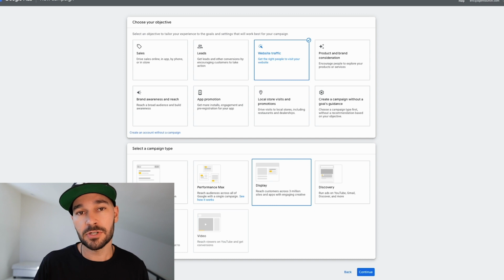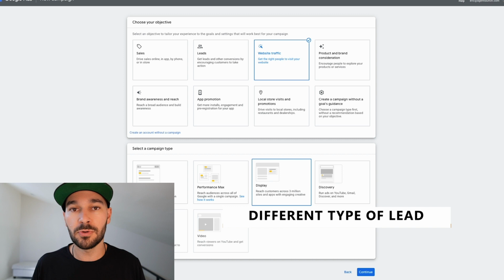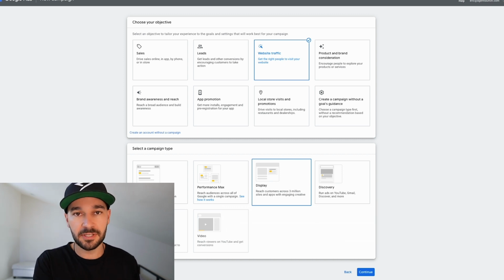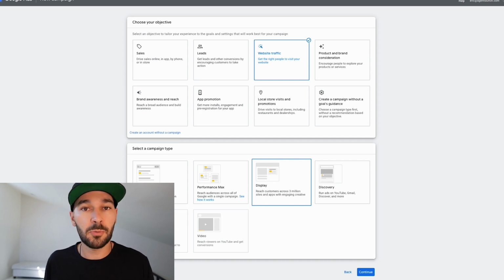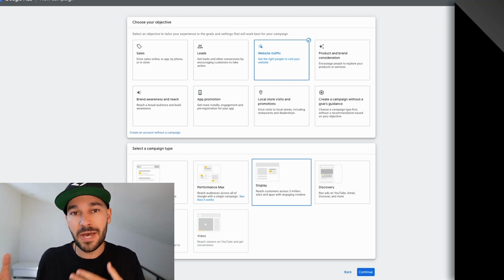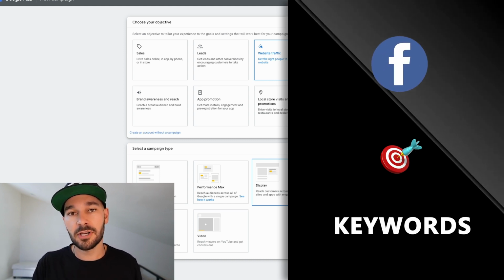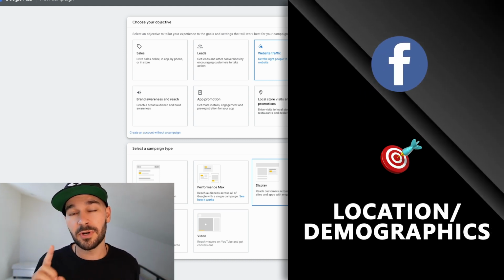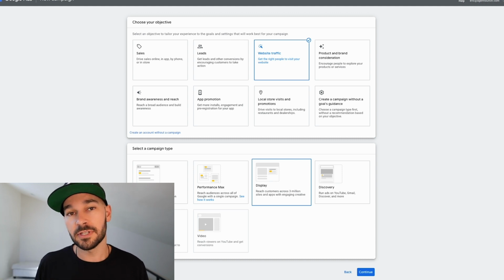the person that types in a search versus the person that's on Facebook just browsing, it's a different type of lead that you get, because people go to Facebook and Instagram to what? Usually kill time. People go to Google to learn something, to find out more information, like they go to YouTube. So the best part about this is you're targeting people based on keywords, whereas on Facebook, you're targeting people based on location and demographics. One of the best things about Google, you can actually target anyone in the world searching for real estate in your market, regardless of where they are. And you can choose, obviously, what countries, states, and areas you actually want to target.